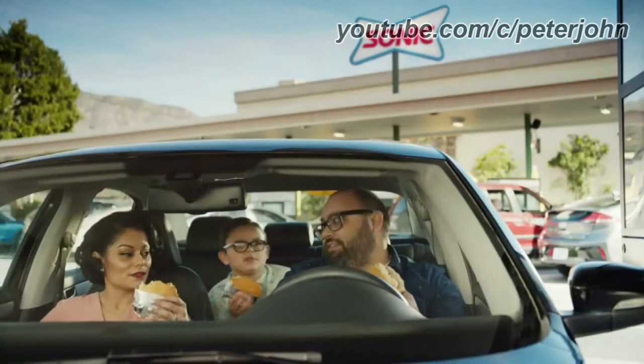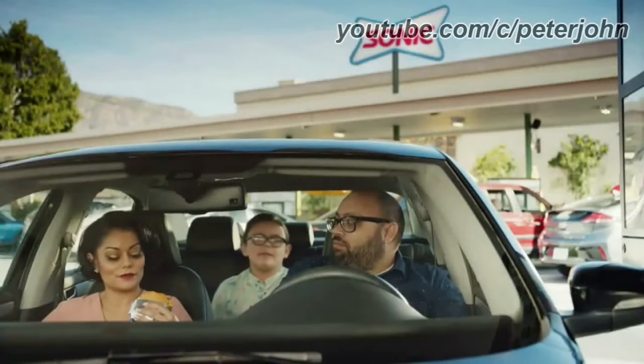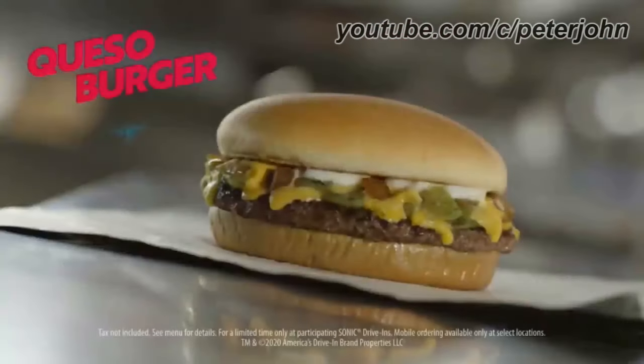I don't even think I can make this at home for $3.99. No, you have to buy the meat, you have to buy the queso, you have to buy the bread, you have to buy the cheese, you gotta buy the grill, you gotta buy everything. Queso burger.